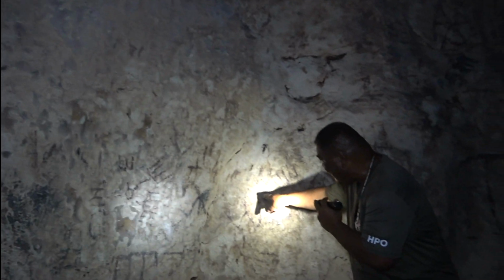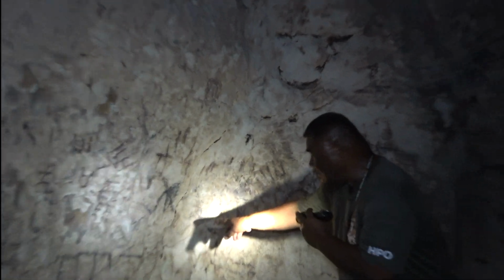Then here is like a kind of cliff or mountain. Over here you can see people walking. You can see the two legs, the body, the arm, the head, two legs. Maybe they're going somewhere. This is a group, they're going somewhere. I think it could be a hunt. Might be a group of hunters.